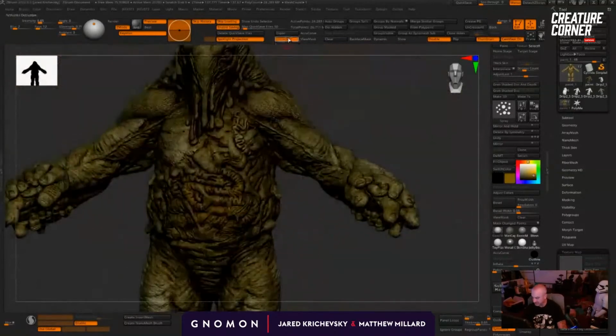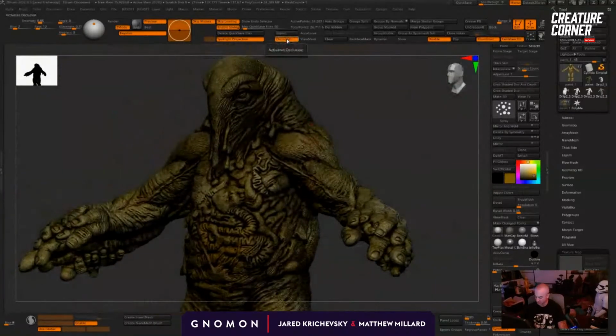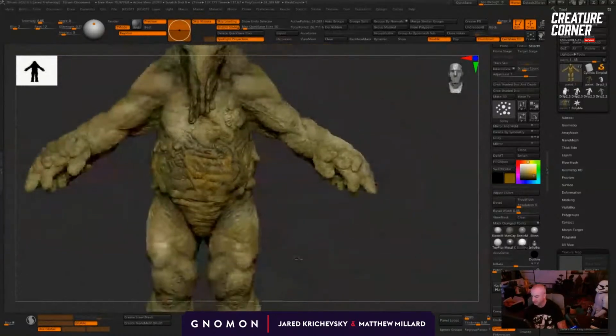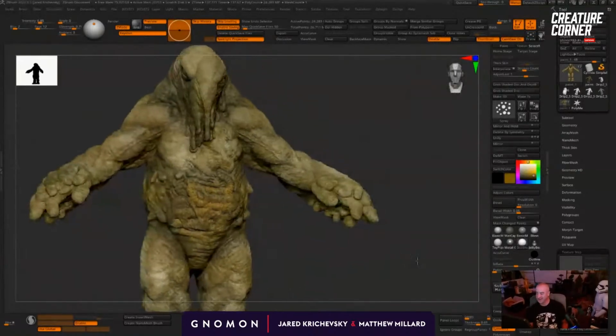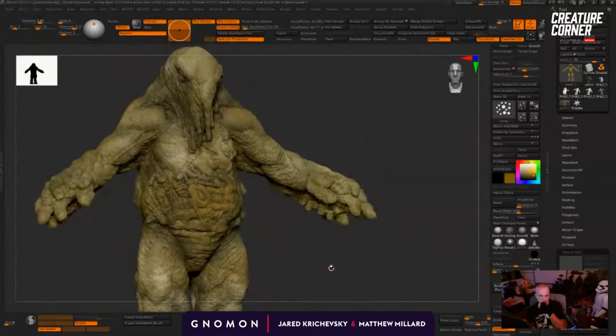If you want to taste, you can turn on interactive AO. You can see that's really intense. Oh, no wonder. By the way, you should make sure that you're painting in skin shade. I was painting in basic material. I was like, man, why can't I see the paint? And that's because I was in the wrong material.